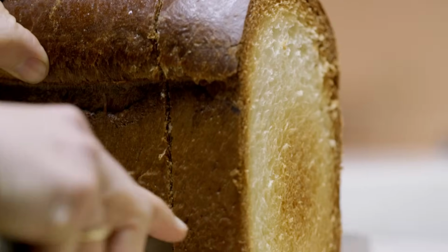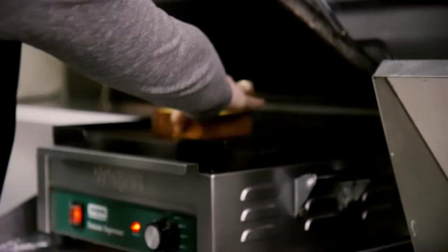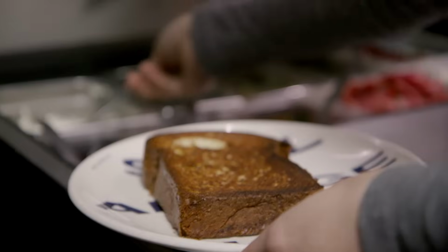Cut size is pretty thick. We roll it on a butter wheel. So we butter it on both sides, and then we put it into a panini press. It's a flat panini press on both sides. So it's warm, it's griddled, and then we let it rest for a second. We put the ricotta on.